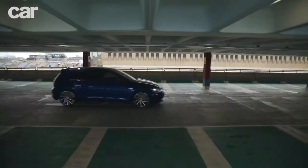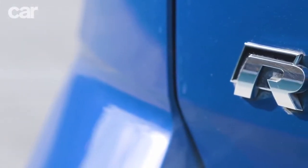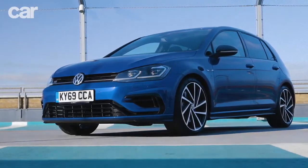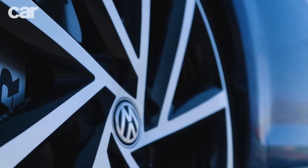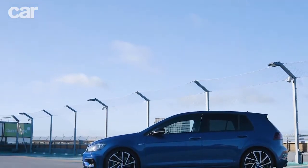Launched in 2014, the Mark 7 and 7.5 Golf R has been a resounding success for Volkswagen. In hatchback form alone, it shifted almost 30,000 units, while in 2019, nearly 10% of all Golfs sold were R models.